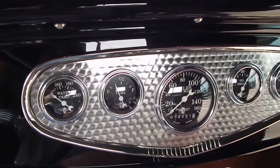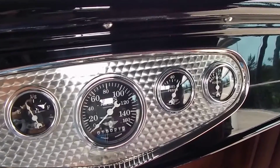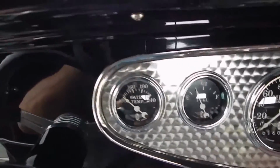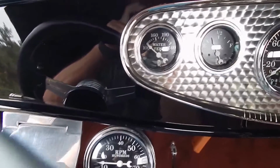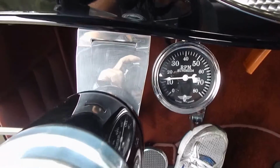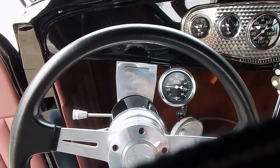Still a little cold. About 60 pounds of oil pressure. Charging just fine. Gas gauge reading a quarter, and of course it's just over 100 temp wise. I think that's all we have for the interior for you. Alright, let's take a look at the engine compartment.